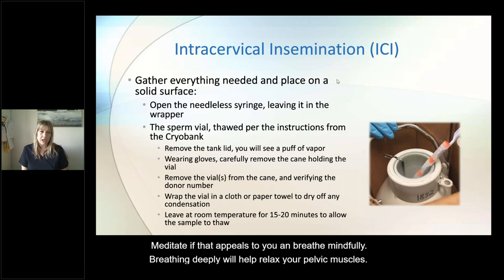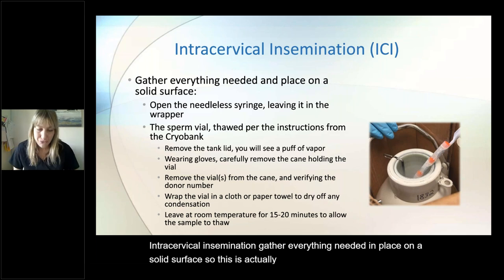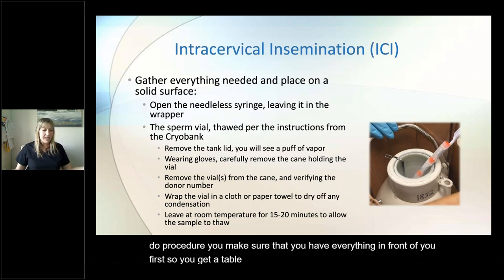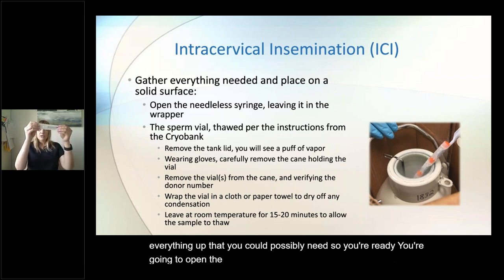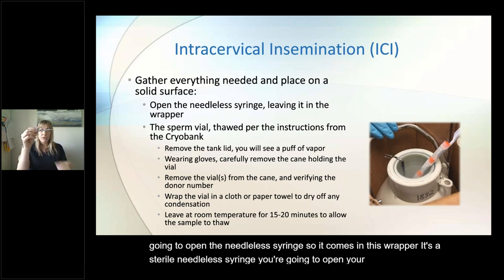Intracervical insemination. Gather everything needed and place on a solid surface. So this is actually a nursing trick. When you are going to do a procedure, you make sure that you have everything in front of you first. So you get a table or a bedside table. You're going to set everything out that you could possibly need. So you're ready. You're going to open the needleless syringe. It comes in this wrapper. It's a sterile needleless syringe. You're going to open your wrapper and take out the syringe.